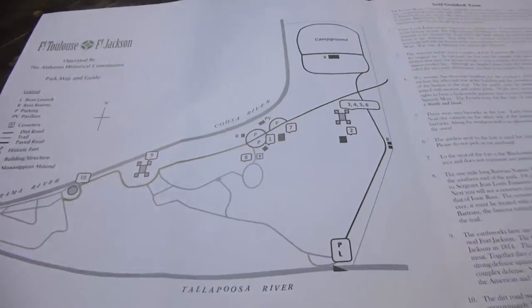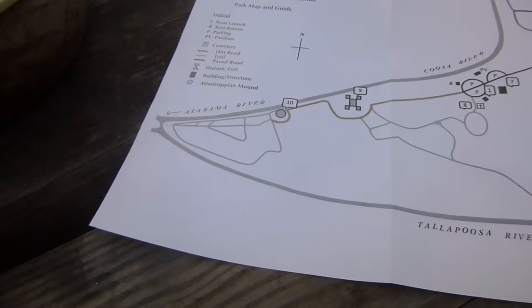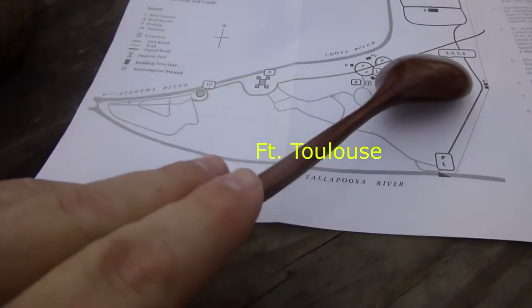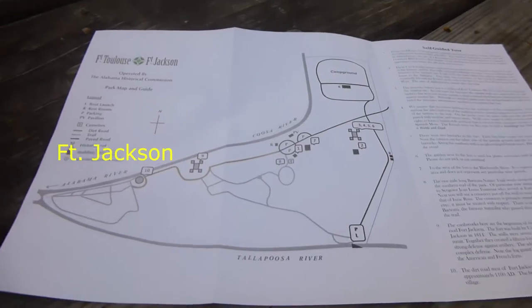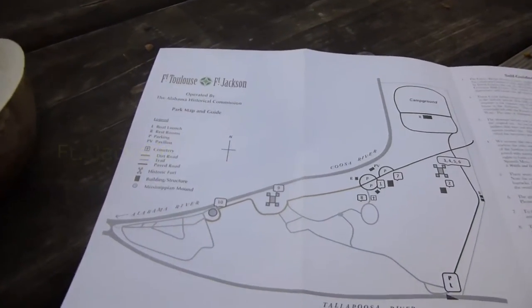There's several things here, a couple of forts. There's a fort right here in this area, which was the French fort, I believe, and the Indian fort was down this way. I think that's right. We'll do some walking around tomorrow and try to clarify that.